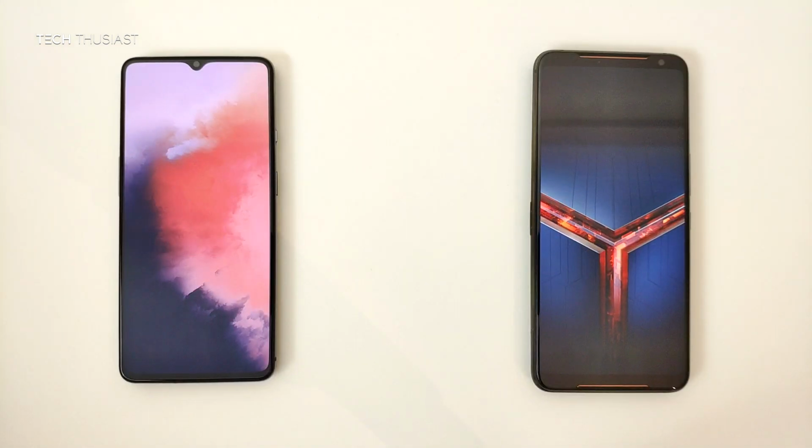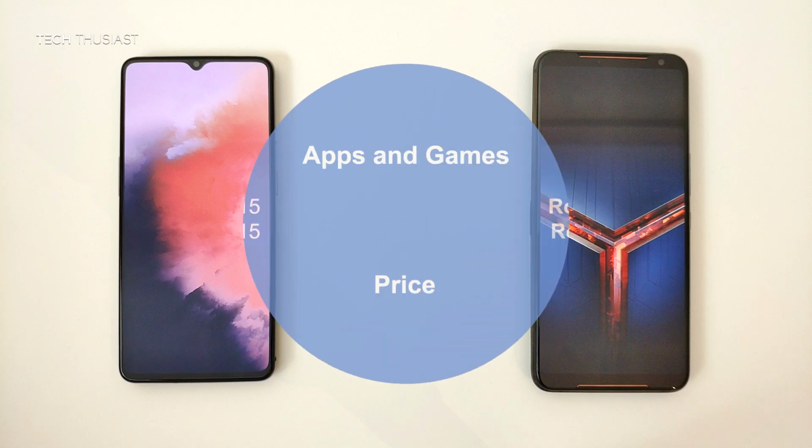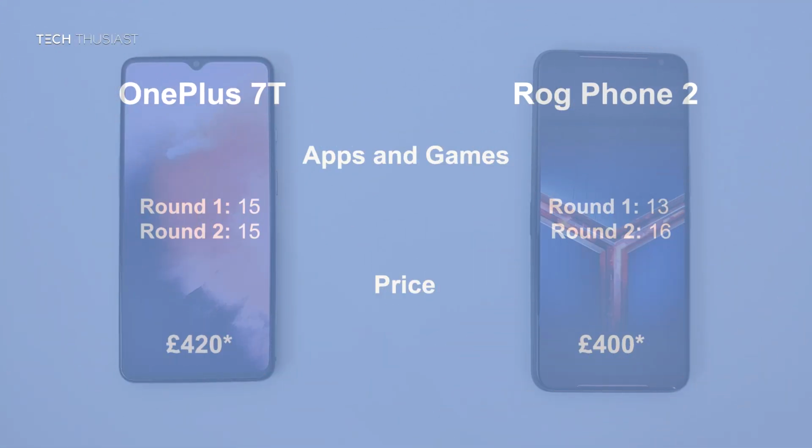So that is the end of this speed test comparison, and here is a recap of the scores. In round 1, the OnePlus 7T won by 2 points. In round 2, the Rog Phone 2 won by 1 point, and honestly the difference was very minor and it is negligible. As for the price difference, well, I imported both of these phones and the OnePlus 7T cost a little more than the Rog Phone 2.